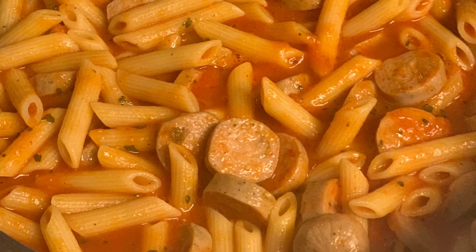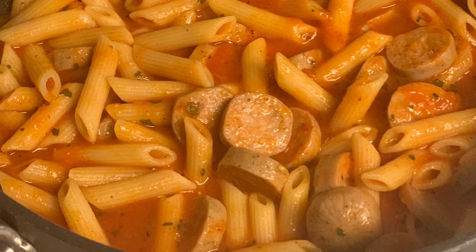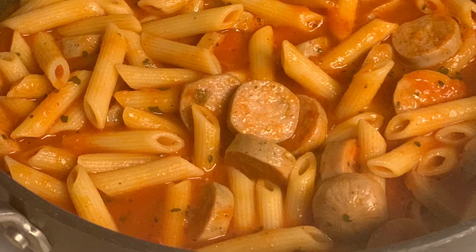For dinner, I did a frozen meal from Trader Joe's. This had some chicken sausage as well as some penne pasta with arrabbiata sauce.